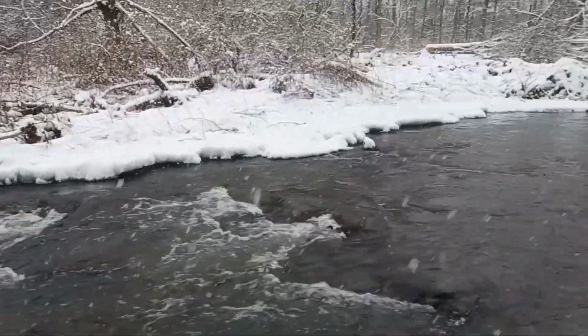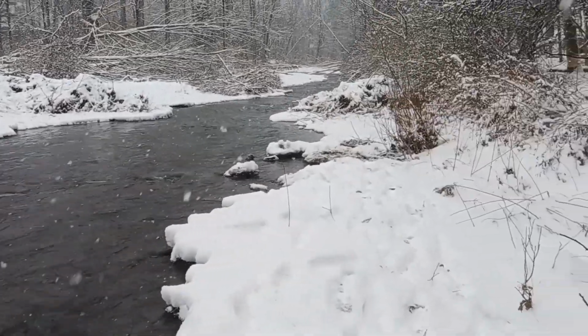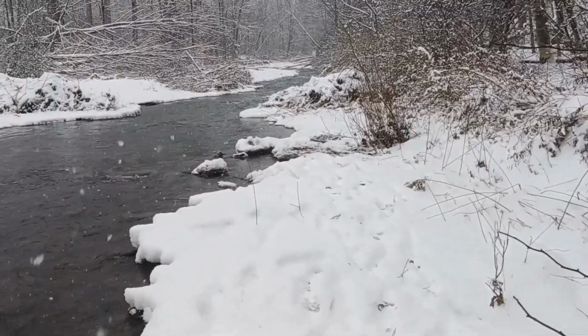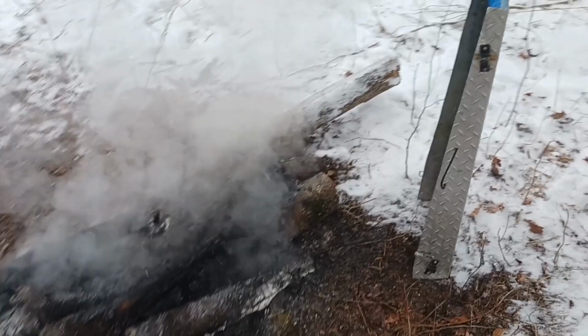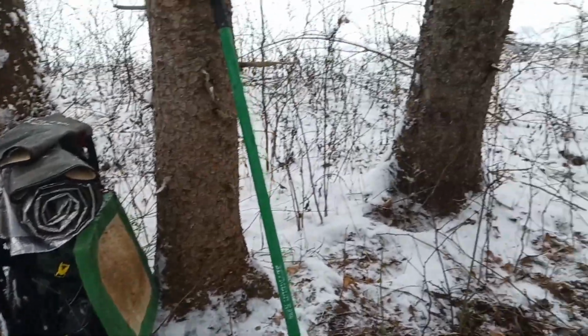Okay. Let's go sit by the fire for a little while and get warmed up. Then we're going to make our way out of here. Douse the fire with a bunch of water. Got the sluice box all dried up so it's not dripping down my leg. Everything's packed up. Time to go.